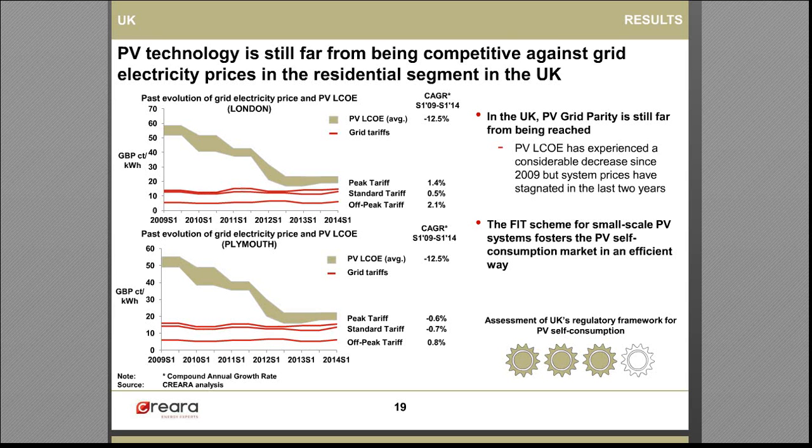In the UK, even if the LCOE has decreased, as you can see in the different graphs from London and Plymouth in the last years, PV technology is still far from being competitive, mainly because grid electricity prices haven't been facing any decrease. They have decreased, but not as much as in other countries in Europe.